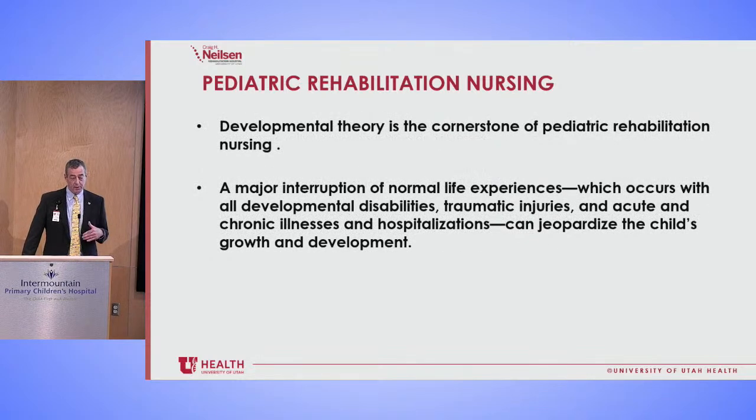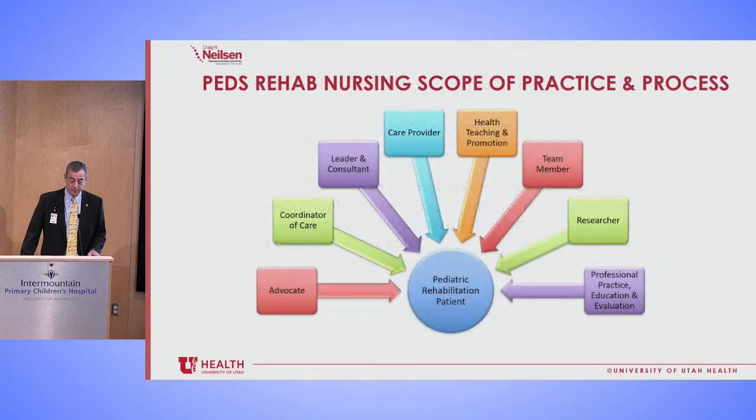Developmental theory is really critical in this population, so our PEDS nurses really have to understand where patients are on their continuum. Because we know this is a major disruption to the family and to the developmental course of individuals that have these types of problems. So it is a very comprehensive practice for pediatric nursing. So the pediatric nurse is an advocate, a researcher, team member, care provider, consultant, coordinator. So it's super important. Am I right? Yes.